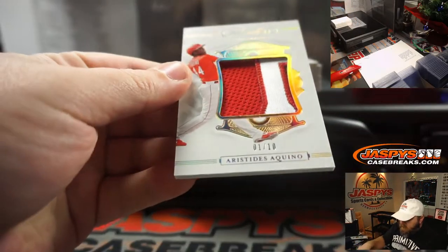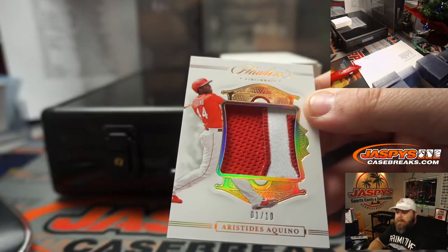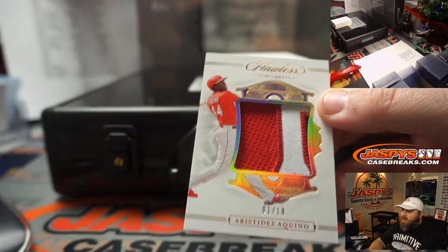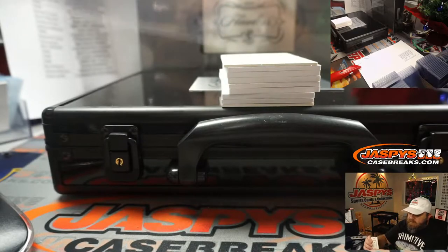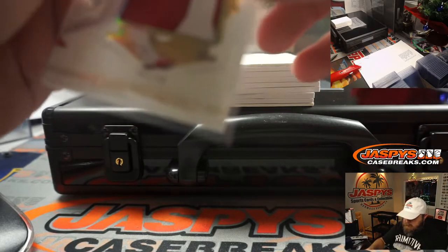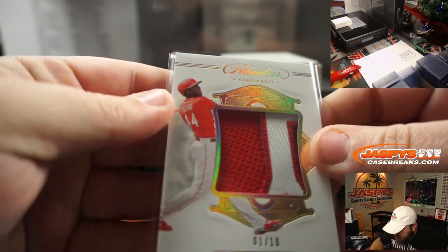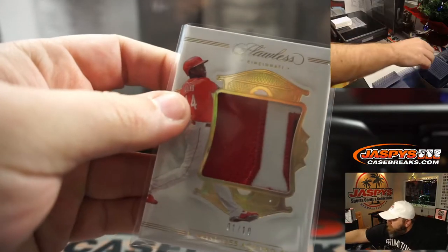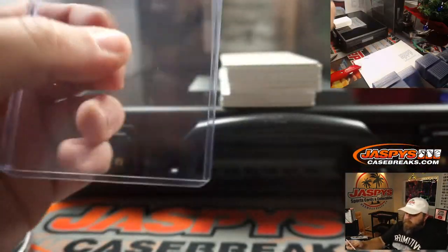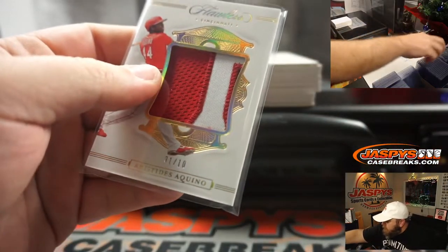First hit, Aristides Aquino, gold relic, 1/10. Cincinnati Reds, Josh Preuss. Very nice. You can see a little bit of black there. Wondering where that would be from. Nice gold 1 out of 10 there for you.